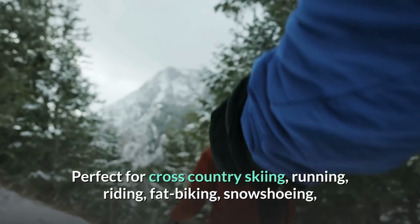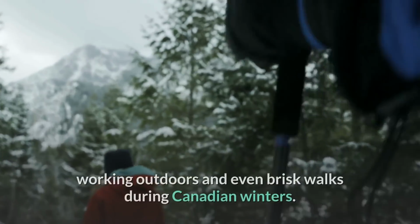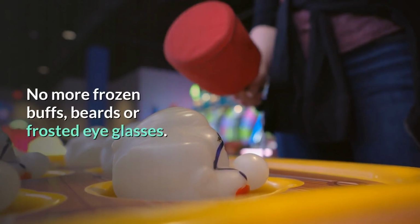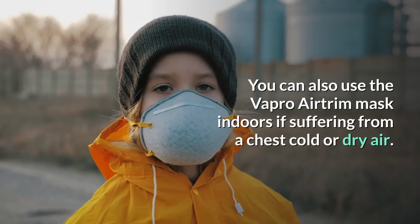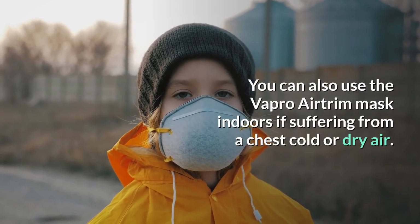Perfect for cross-country skiing, running, riding, fat biking, snowshoeing, working outdoors and even brisk walks during Canadian winters. No more frozen buffs, beards or frosted eyeglasses. Keep your training up this winter with the Vapro AirTrim. You can also use the Vapro AirTrim mask indoors if suffering from a chest cold or dry air.